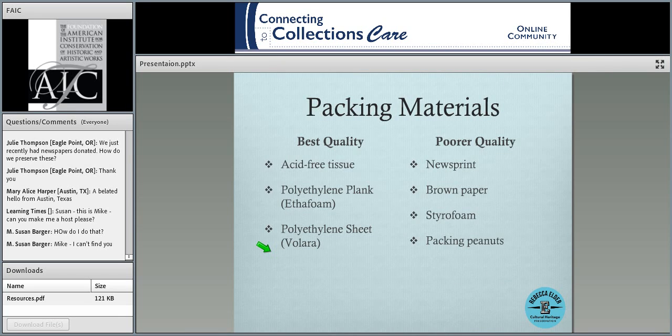So for packing materials, you've got some great options. The things that we're thinking about using are going to be acid-free tissue, polyethylene plank, which is also a trade name. One trade name for it is Ethafoam. Polyethylene sheeting, which is a thin, flexible polyethylene product, and a trade name on that is Volara.